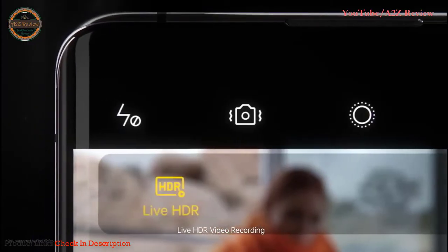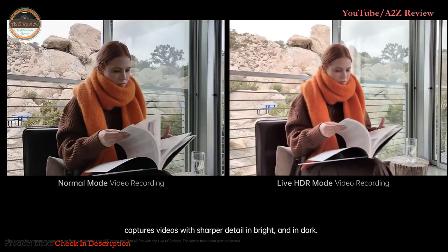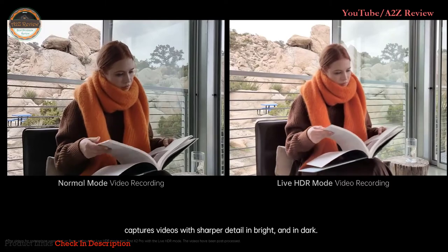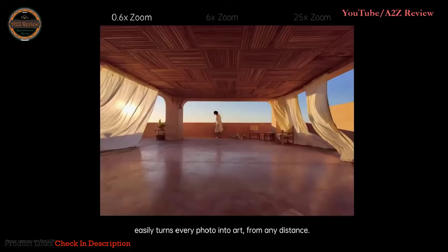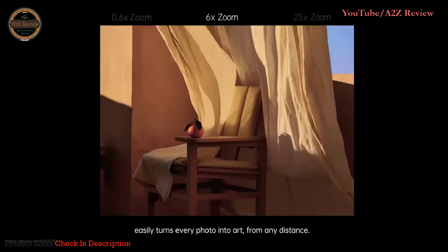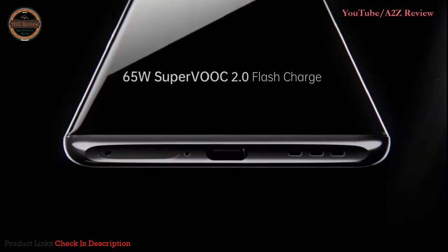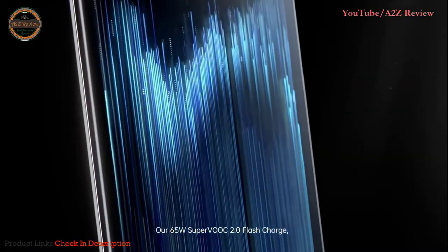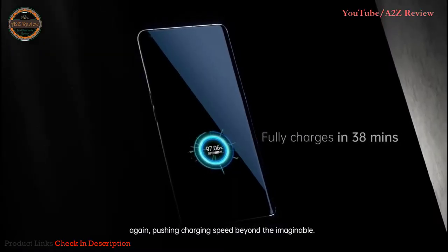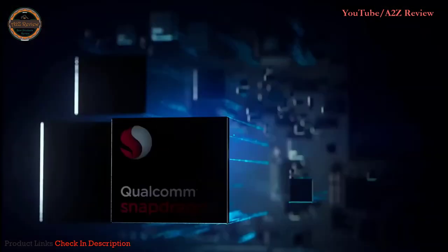Live HDR video recording captures videos with sharper detail in bright and in dark, while the periscope telephoto lens easily turns every photo into art from any distance. Our 65-watt SuperVOOC 2.0 flash charge again, pushing charging speed beyond the imaginable.